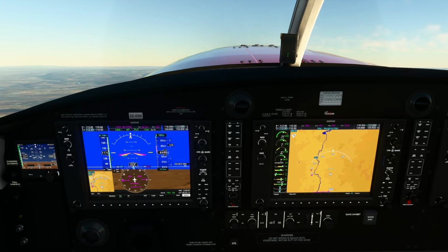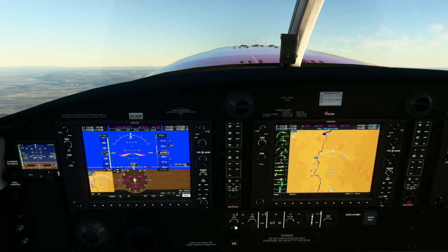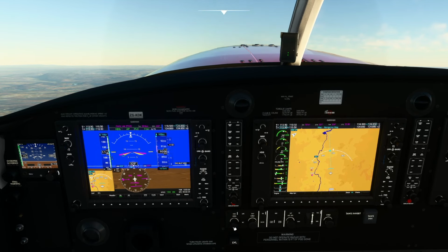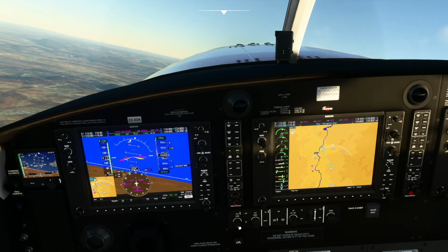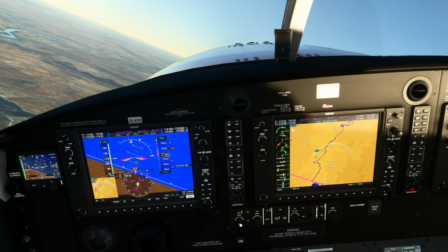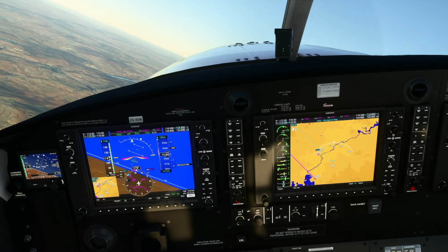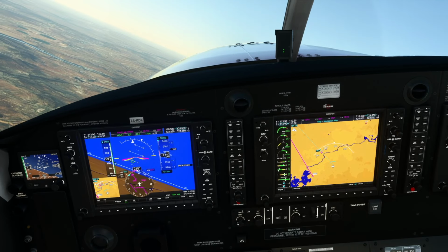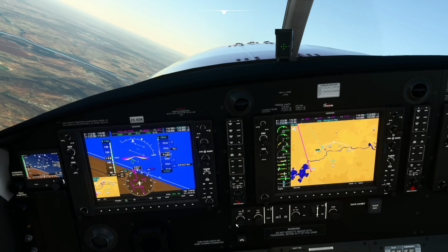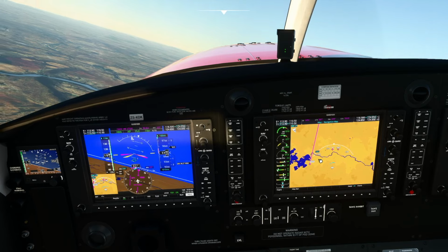Kilo Delta Kilo, request heading to next fix. Zulu Sierra Kilo Delta Kilo, direct Ekis. Turn left, heading 220, climb to flight level 200. Direct Ekis, heading 220, climb flight level 200. That's weird, because he just gave us flight level 100. Am I going to have to do that again? And then he said 220 direct to Ekis, so I'm just going to go direct. I'm not sure what's happened there.